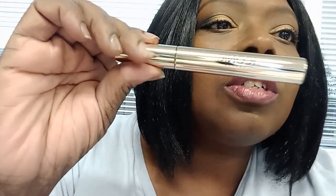None of these mascaras that I have on, when I wear them by themselves, make my eyelashes hard. Sometimes when I wear mascara, it makes my eyelashes very hard, and then my eyelashes feel like they are itching, and I end up rubbing or pulling or yanking. So this Iconic London is one of the first mascaras that I used that I really, really, really could say that I liked.